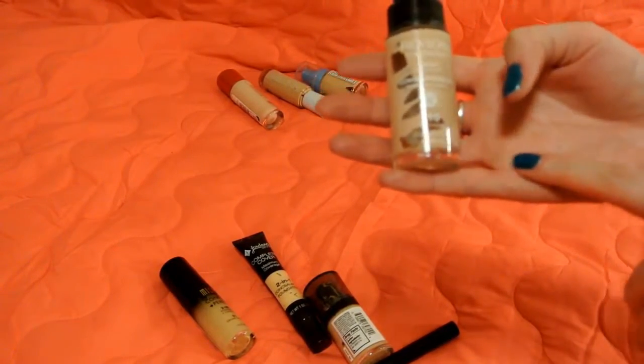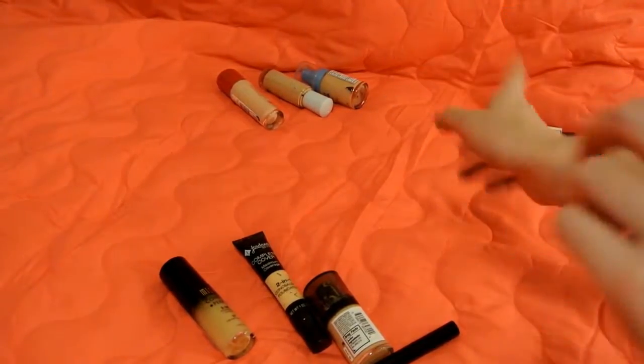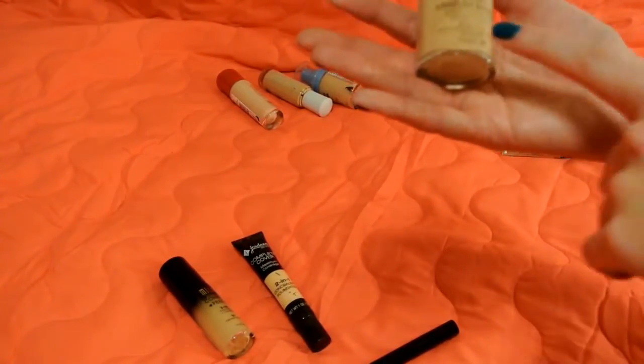This is the Revlon Combination Oily in 110. Definitely use these all the time, love these, definitely have repurchased. This is the Revlon Airbrush Effects.